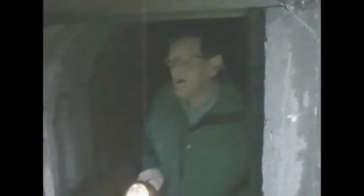This is the entrance through the blast-proof door of the shelter. It's still on its massive hinges, and I think there's a gas seal on the inside round the concrete. It's still got the aspen staple on, and this is the door with the sign on.